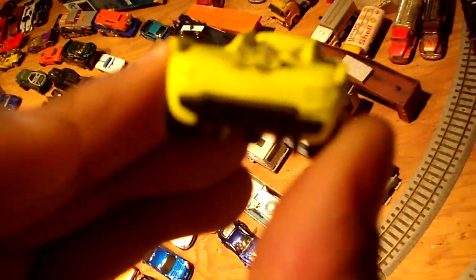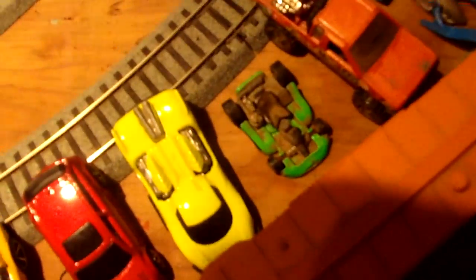Very nice supercar design that they did. Had this one for a number of years. I actually got 2 of these. And then you're looking at that right there. You're saying, oh my gosh, is that what I think it is? Yes, Hot Wheels made go-karts.